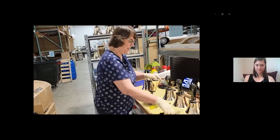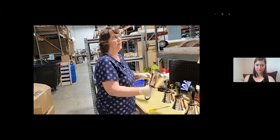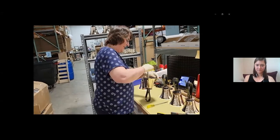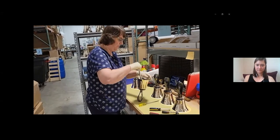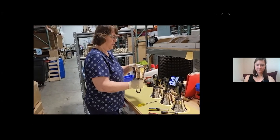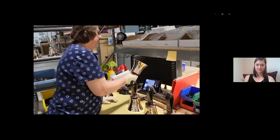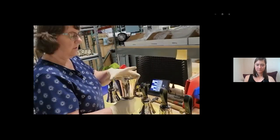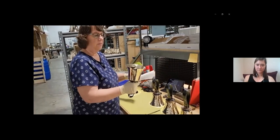So then I can actually hit it, hear the sound, and then I do the back ring in case it didn't want to bring it. Let's give it a little bit more play. Then we would take the tolerance. Plus one. Don't hear too much of a wow. So at that point, once it's all tight and it's straight and it's ringing good and we've got the tolerance, that's pronounced ready to be polished and backed.